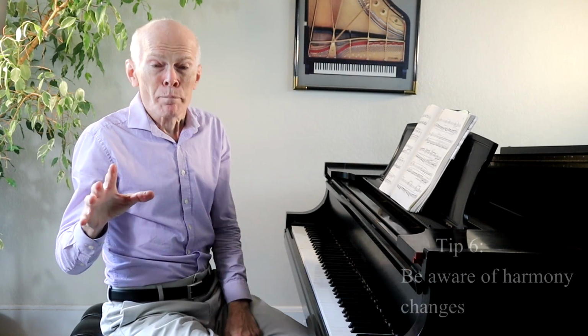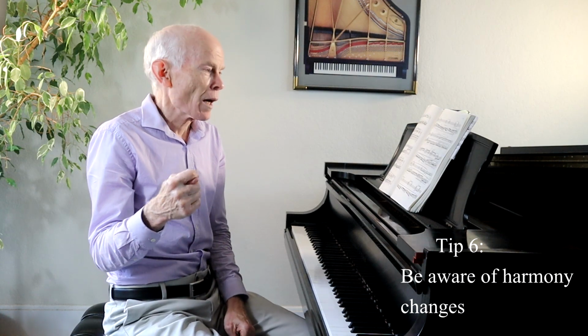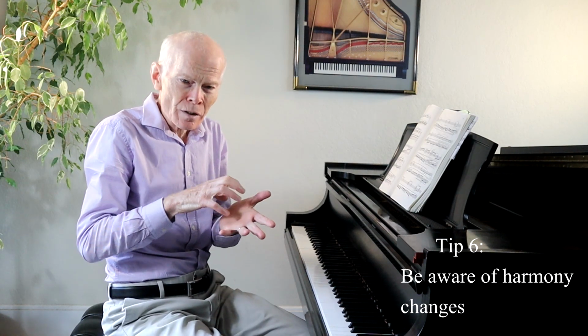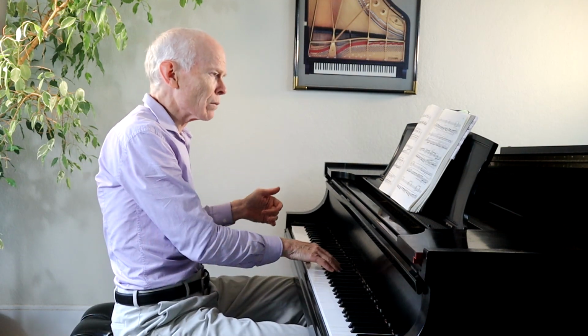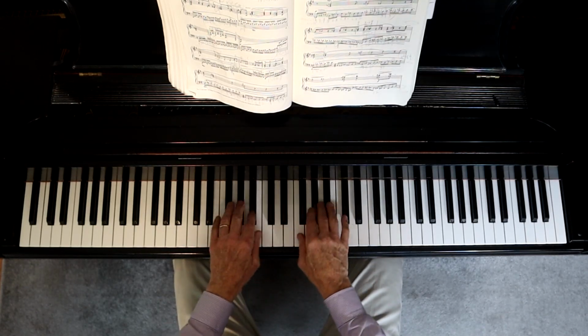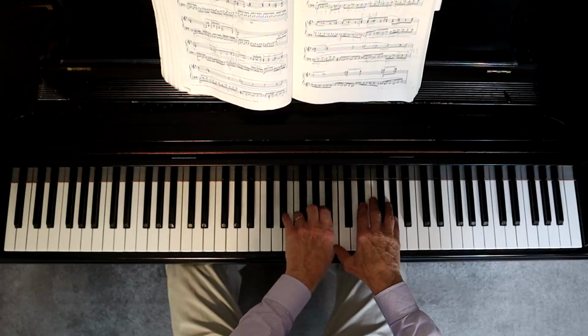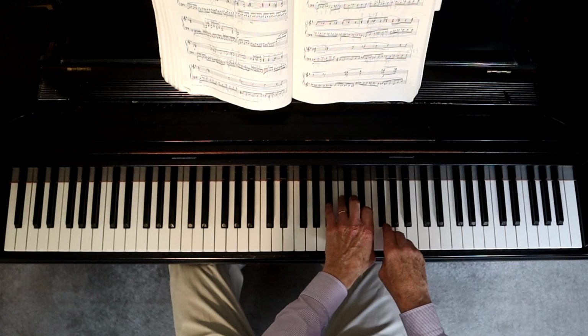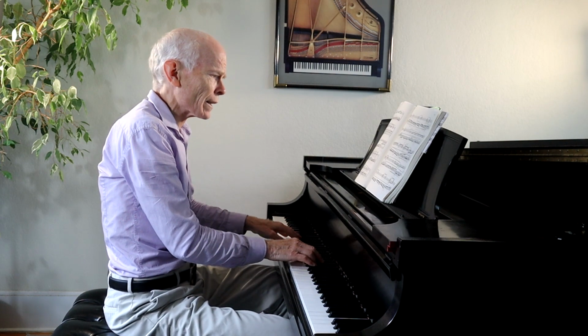Number 6, be aware of the color changes in the harmony. On the third page, you'll see that there's a passage where suddenly he's using thicker chords, but with a very soft sound. And it has an impressionist kind of sound. First there's a melody that sounds like this. Right here. I love those chords in there. They're thick chords, but they're played very quietly. This.